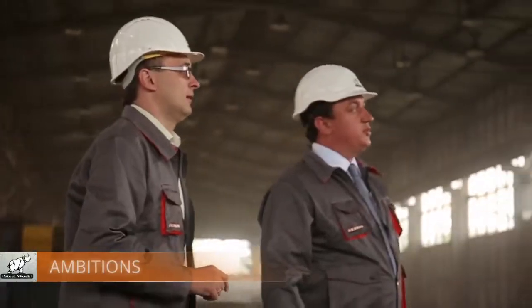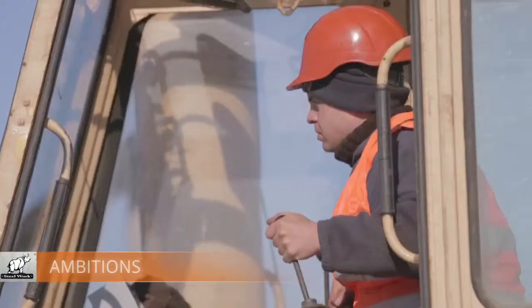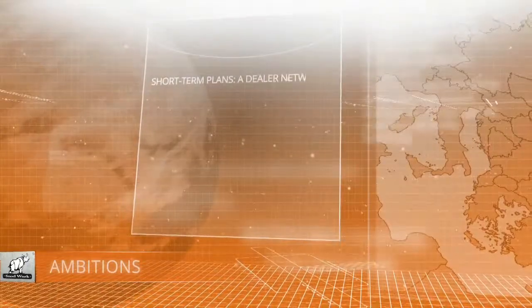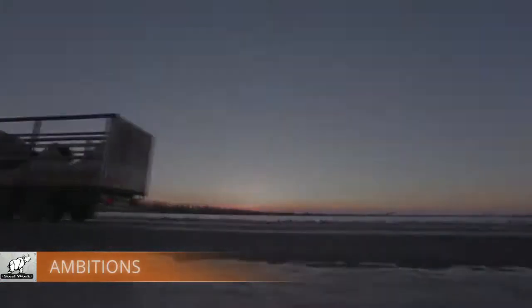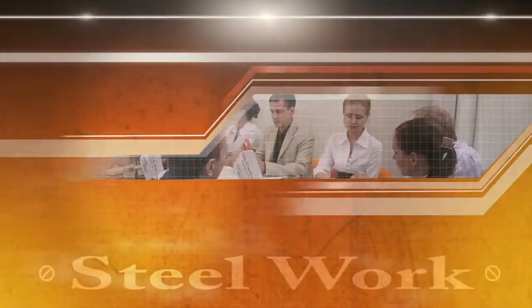We have a global way of thinking. We strive for leading positions in the international market. We know and believe that we are able to attain this goal. In the short term, the company plans to build a dealer network and open representative offices in CIS countries and to launch exports to EU countries. By 2017, we plan to commission a 3-storied engineering and servicing complex with 5 labs, a consumer service center, and a canteen. It will employ 500 personnel.